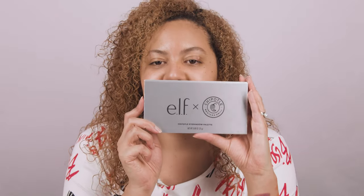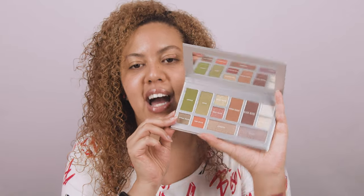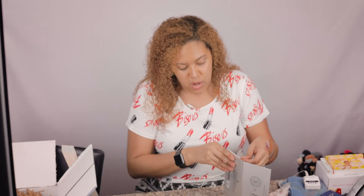And this is the palette. Super cool. This is the e.l.f. by Chipotle eyeshadow palette. And this is how everything looks. I have seen a lot of people already reviewing it, and everybody loves the quality of all of the shadows. So that's why I wanted to grab it, because I really enjoy their eyeshadow palettes. But with e.l.f. it's always a hit and miss, because sometimes they are good, sometimes they're not that good. But with this one, everybody is saying that the quality is amazing. So let's try.